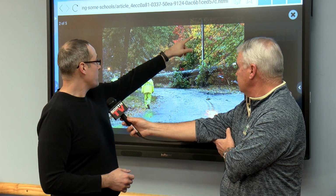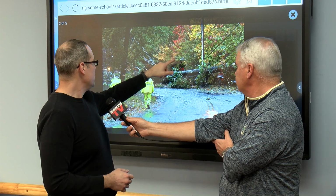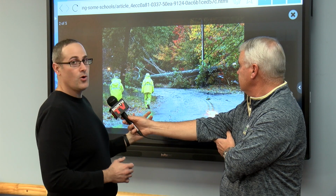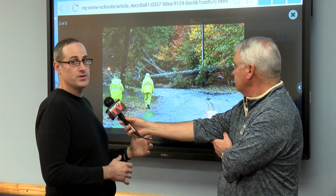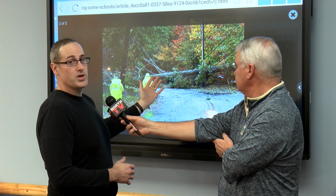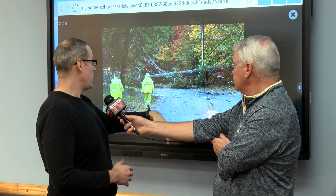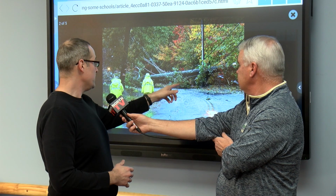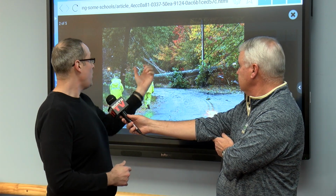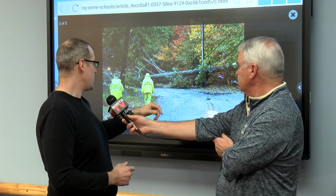You can see the primary line here, and it's what's called tree wire. Tree wire is very strong. It's designed not to hold a tree, but to hold big branches or shake stuff off of it. If a big branch hit it, you have a very good chance of the branch just falling off. However, a tree like this takes down the line itself, which also pulls on the poles. Poles can snap. In this case, we had a pole down.